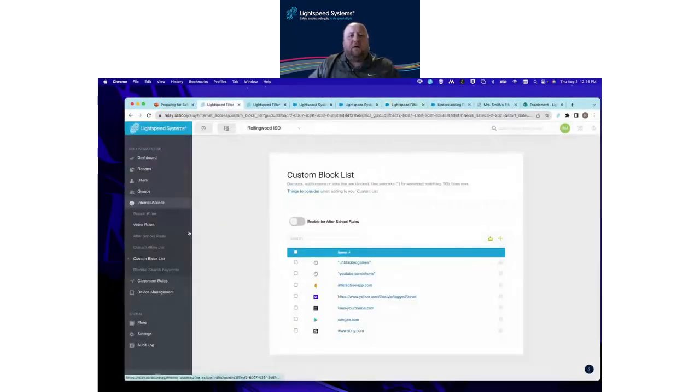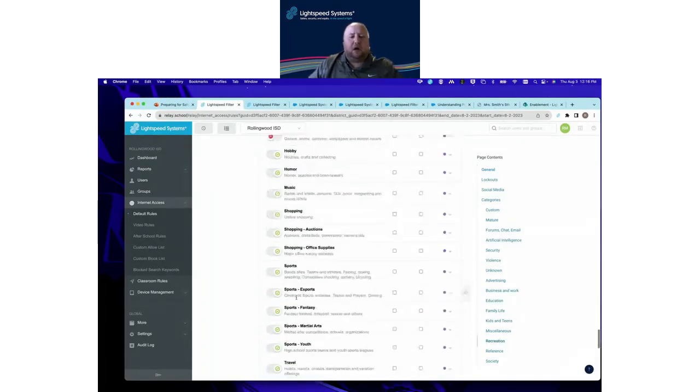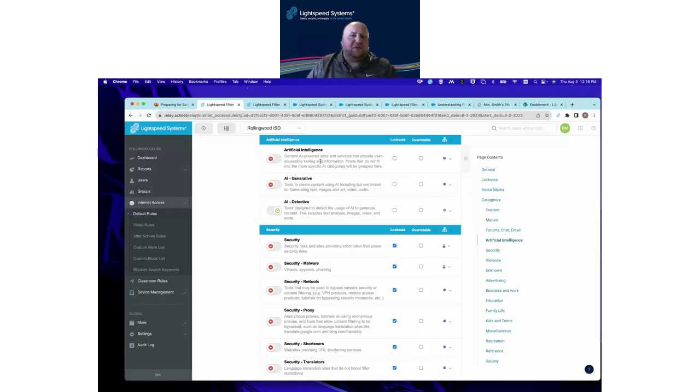Some other new features that we have are underneath the default rules. If you go to the recreation heading, you will see a new section down here called esports. It's been widely adopted across districts, with different ones using games like Rocket League and so on. So we decided to make it a lot easier to get your students the ability to participate in esports. We've taken it upon ourselves to categorize a lot of these popular games used for esports. You can simply turn this into an allow by turning it green and know that your students can get to it.